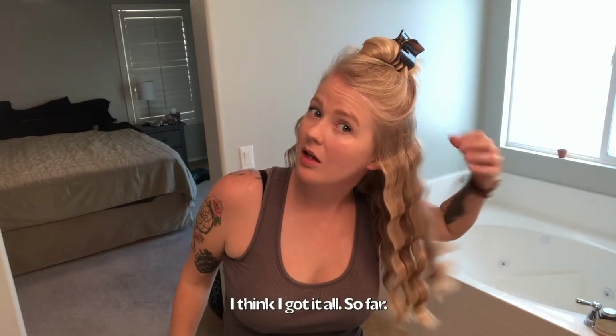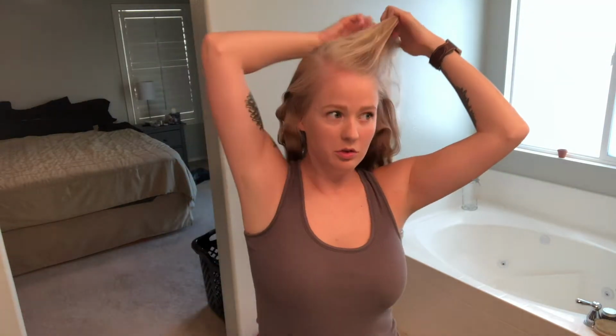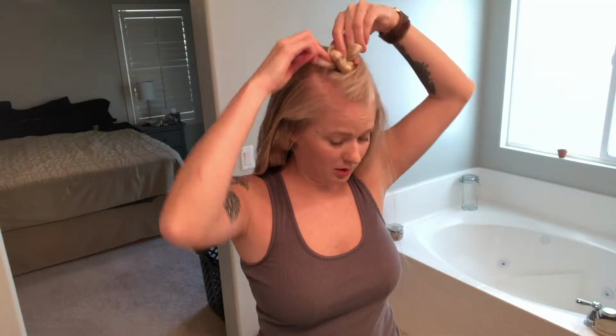And I always double check the back because I swear I always have like one straight piece back there. But I think I got it all so far. And then I'll do 2 more sections. So I always part my hair on the side, so this side will be done after this, and then this little top piece will be the last section.